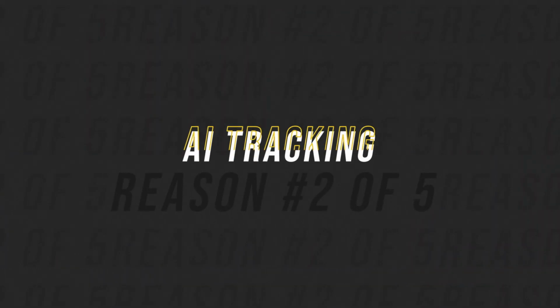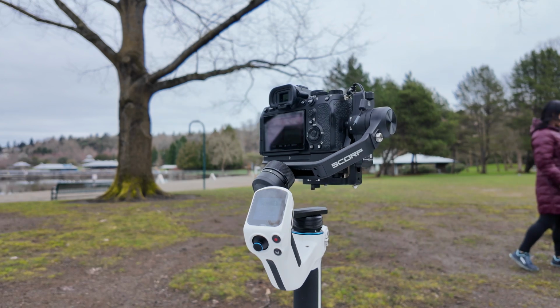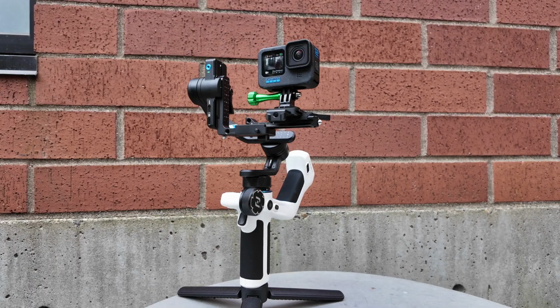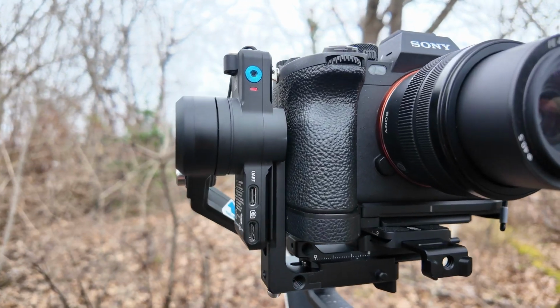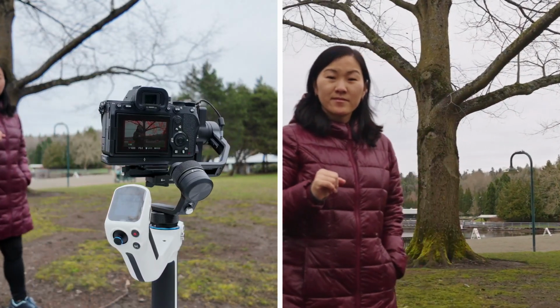The next reason why gimbals are useful is AI tracking. Now this feature is brand new, even to gimbals, so not many of them can do it. But the Scorp Mini 2 can. It's actually one of the biggest upgrades from the original Scorp Mini gimbal. The AI sensor is built into the gimbal, so this feature works no matter what kind of camera that you're using. All you have to do is face the camera and use gestures to trigger it.